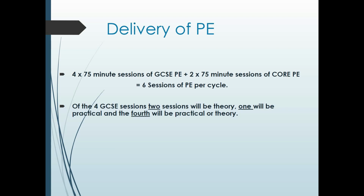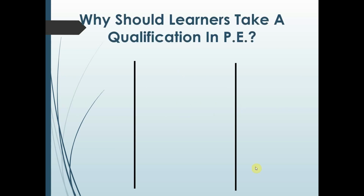Of the 4 GCSE sessions, 2 of them will be theory, 1 of them will be practical, and then the 4th one will be between practical and theory depending on where we are in the course and what we need learners to focus on at that particular time.